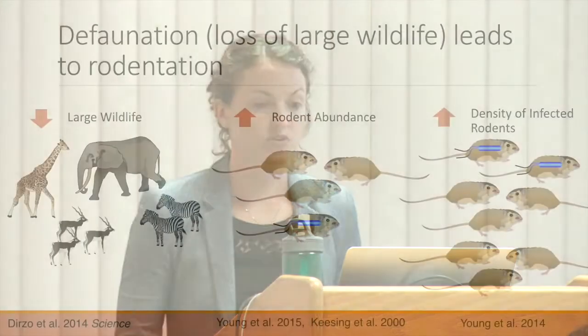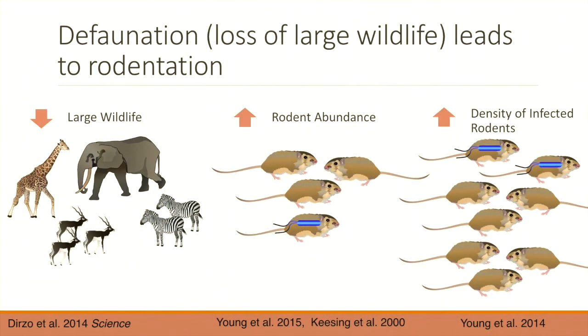Now, defaunation is the loss of large wildlife, and it leads to rodentation, or a boom in the rodent population. In experimental exposure studies in Kenya, a decrease in large wildlife has led to an increase in the rodent abundance and then a subsequent increase in the density of infected rodents. So it's unknown how large wildlife regulate rodent populations exactly, but at least for grazing ungulates, regulation is likely to be through competition over food resources or other mechanisms. This shows that there are 4 factors to look at: rainfall, plant cover, soils, and large mammal defaunation.